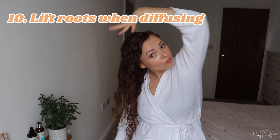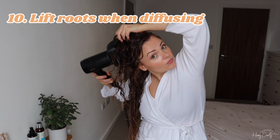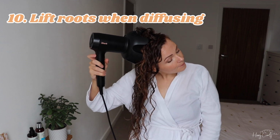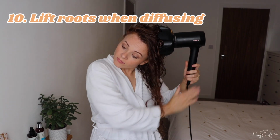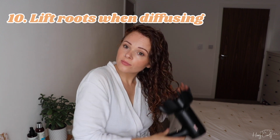So I'm actually going to make them go out as far as they can go to help give me some root lift. So I'm lifting my roots first, bringing the dryer up to my roots and then turning the dryer on. And you can really see the roots lifted there. And I hold it for about 30 seconds. Then I bring it back down and continue diffusing like that on each side of my hair.